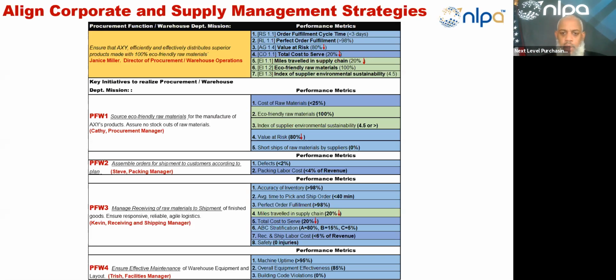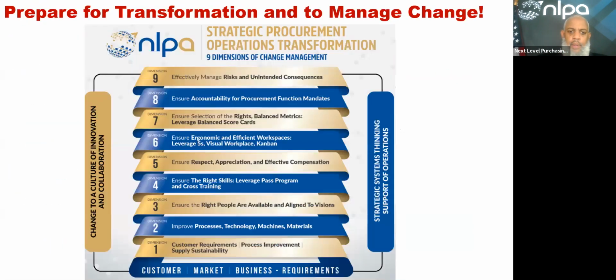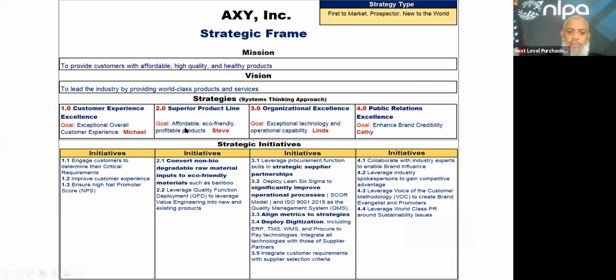Metrics have to be aligned in such a way, and we have to run our procurement, supply chain, and logistics operations with vision and purpose. In this case, Janice has her mission, which is to ensure that XYZ efficiently and effectively distributes superior products made with 100% eco-friendly raw materials. That's her mission. And all of these metrics here are aligned and selected in a way that would help that procurement function realize that mission. And if you go back, affordable, eco-friendly products, that's one of the corporate high-level strategies.